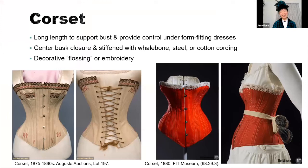The next layer is the corset. And this is the main foundational piece. Corsets at this time period are long in length and they support the bust and provide control underneath form-fitting dresses. The ideal shape in this time period is a full bust, a very narrow waist, and a round full hip. You see that there's a center busk closure.